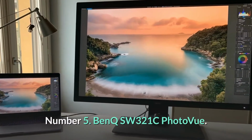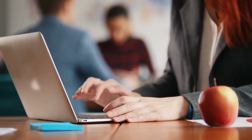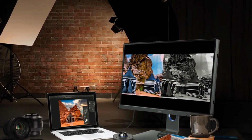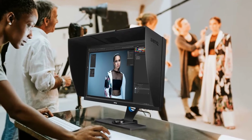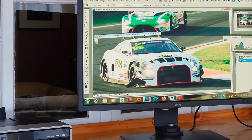Number 5. BenQ SW321C PhotoView. Apple's laptops are always popular with photographers, and the BenQ SW321C PhotoView is the best monitor for photo editing. The large 32-inch screen and 4K resolution allow you to get down to the nitty-gritty. This thing really shows off every kind of artistic work in all its glory.